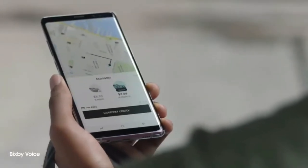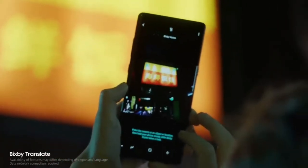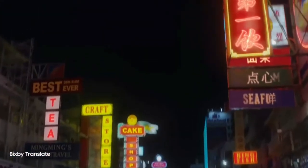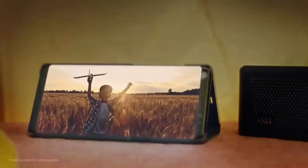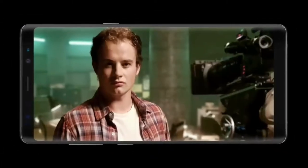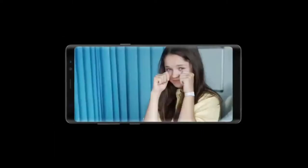Bixby understands your commands. And it also translates and provides the information you need without typing a single word. With the Infinity display, enjoy the full cinematic experience wherever you want. The phone that defined big just got bigger.